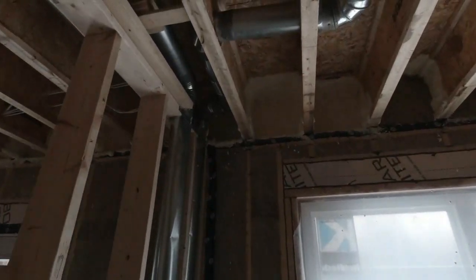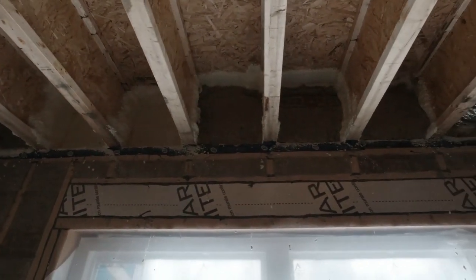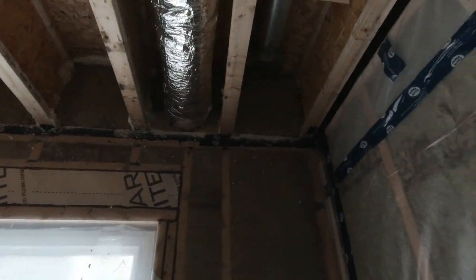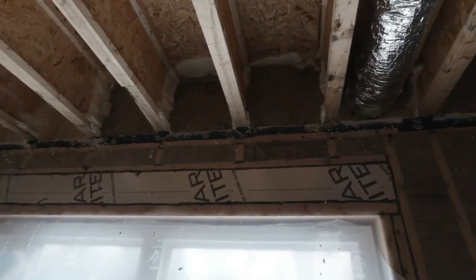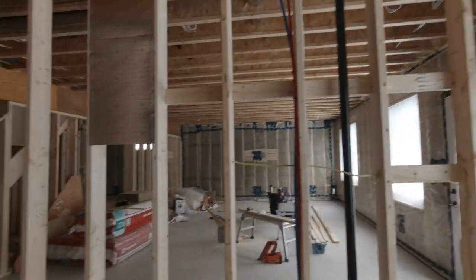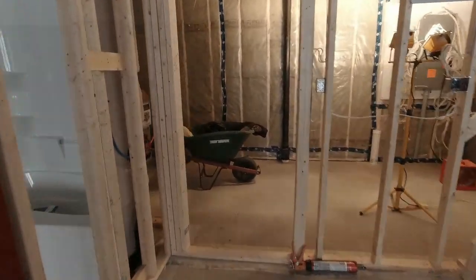So as you can see in the bedroom here, these are done. Then once that's done, which I'm working on right now, we then need to put the insulation in each one of these spaces. So once that's done, our insulating, for the most part, should be complete.